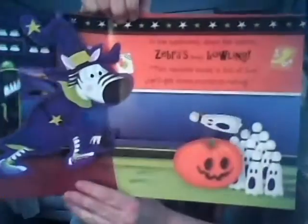Cute. And the last page is coming up. This one has a zebra bowling, using a jack-o'-lantern as a ball. And, of course, the big reveal on the last page. Lots to look at here. When I was a kid, I loved pop-up books.